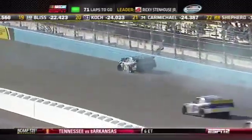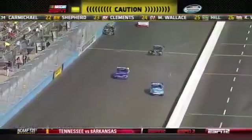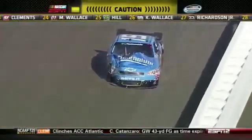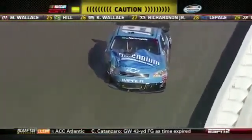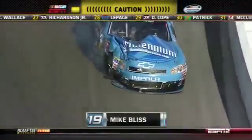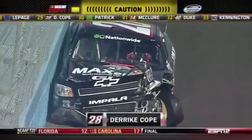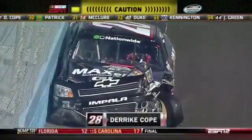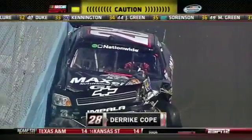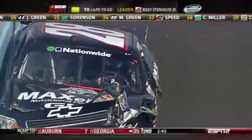Oh, and a crash. The 28 of Derek Cope involved. 19 of Mike Bliss has also been involved in that. There you see Bliss's car as they come down the front straightaway here. So our 4th caution of the day. Yeah, both these cars are torn up pretty good. Let's see right there, Derek Cope's car hard in the wall. Derek was 28th, 3 laps down, and Bliss was 19th, still on the lead lap.